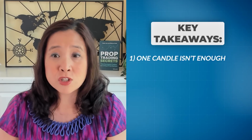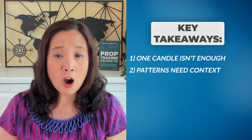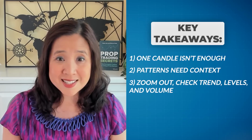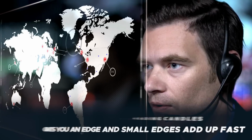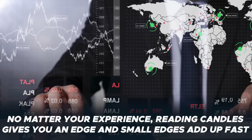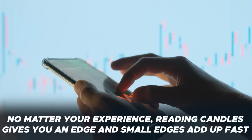But here's the key takeaway. Never trade based on candlestick patterns alone. Candlestick patterns can be very powerful, but context is everything. Always zoom out and ask yourself, what's the overall trend? Are we near a major support or resistance level? What does volume look like? Because when you combine candlestick patterns with structure, trends, and confirmation, that's when you start seeing high quality trades instead of the noise. So whether you've been trading for 10 years or 10 weeks, learning to read candlestick patterns can really give you an edge, especially if you're able to identify them right away. And in trading, small edges can add up fast.